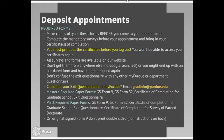As far as master's required paper forms, these are again described in our checklist: Grad School Form 9, Grad School Form 32, and the Certificate of Completion for your Graduate School Exit Questionnaire. These are all mandatory forms. If you're a PhD, then of course you would have the 9, the 32, the exit questionnaire, and also completion of the Survey of Earned Doctorates.